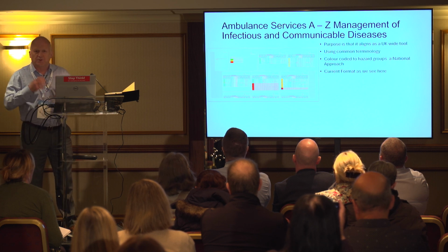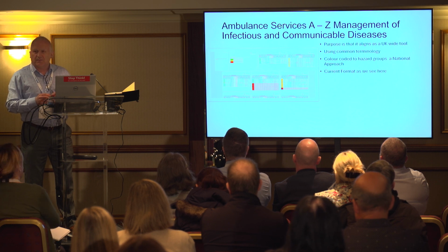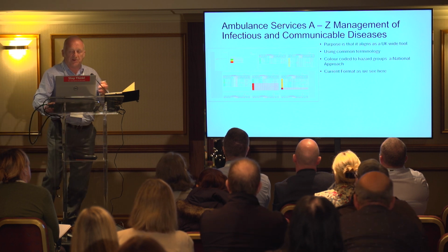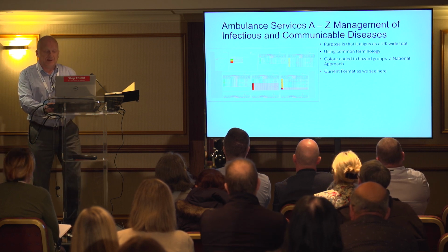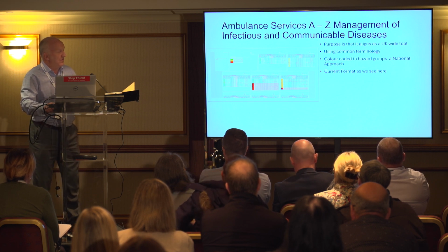But the small working group we've got together has been tasked to look at these pathogens. We've come together as a task and finish group to make sure what we've got aligns with the national information about the pathogens and all the processes behind it.